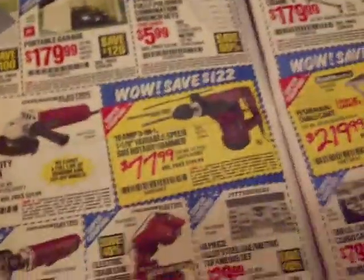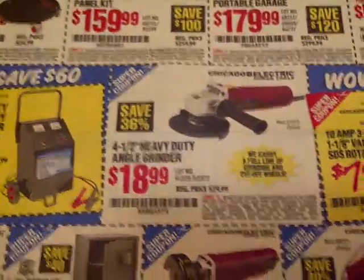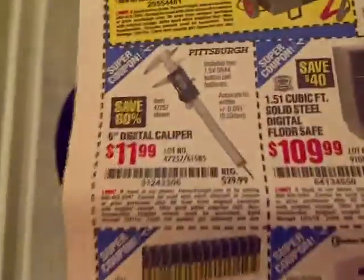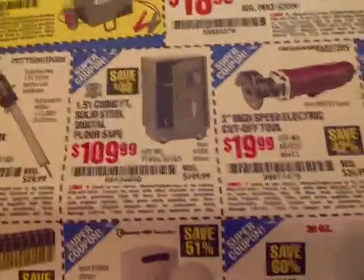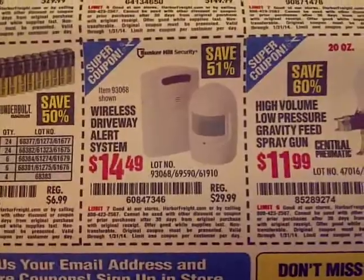And then of course the 4.5-inch angle grinder. Could be a better price, but I do have it. Put a link up on there. Digital caliper, the safe, something that I have. The wireless driveway alert system.